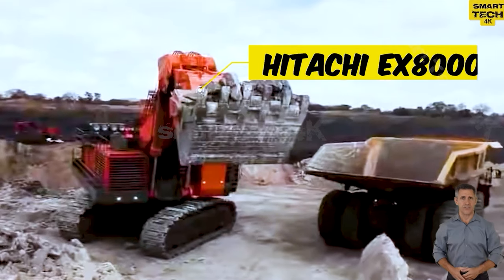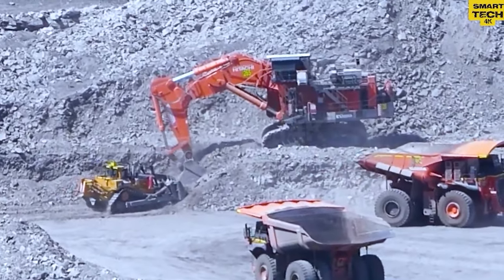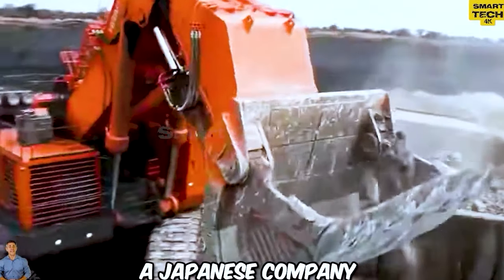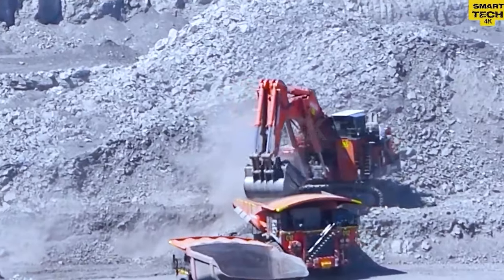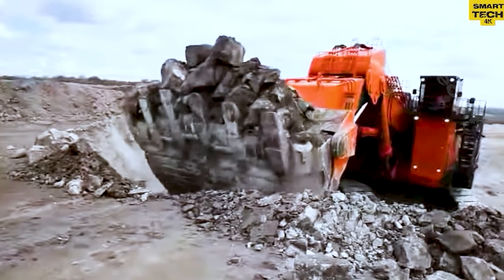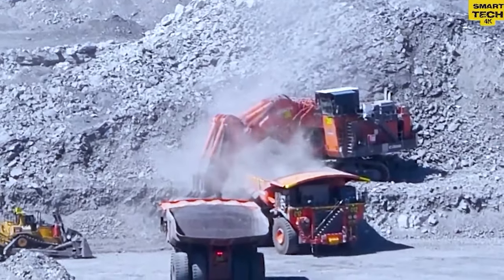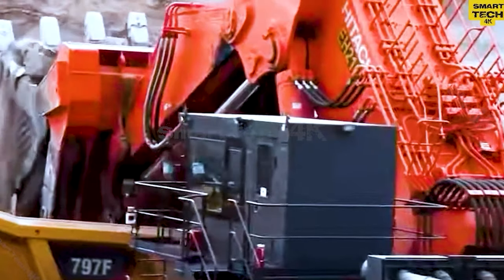Hitachi X8000-6. The Hitachi X8000-6, produced by Hitachi Construction Machinery, a Japanese company, since 2011, stands tall at 9.7 meters, spans 12.1 meters in length, and is 4.9 meters wide, with a 16-cylinder Cummins QSK60C engine producing 3,750 horsepower.